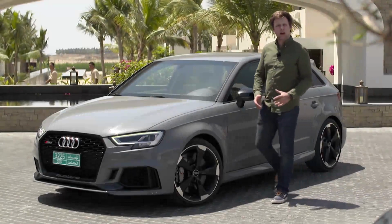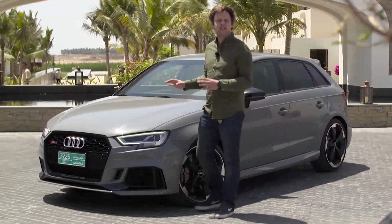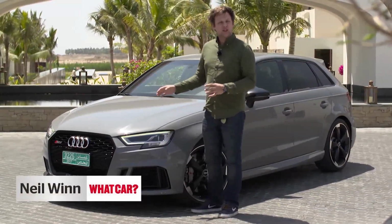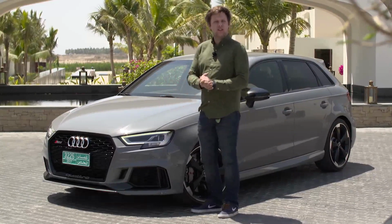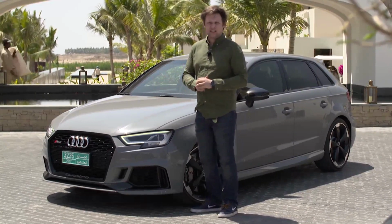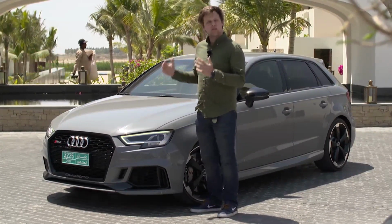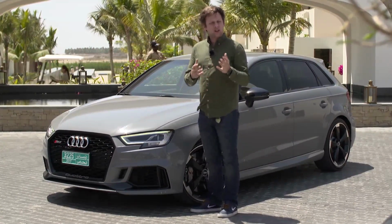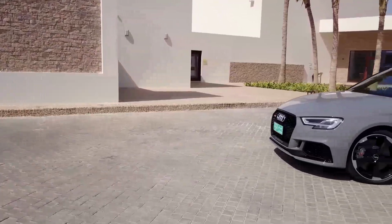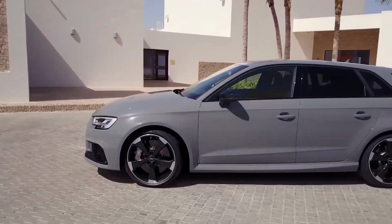And welcome to Oman, where we are testing the new 2017 Audi RS3. Now, despite its good looks, luxurious interior and great driving dynamics, we never quite gelled with the previous generation car. Partly that was because of its expensive price tag, but as well as that, it did go from A to B very quickly, but it never had the same dynamic finesse as something such as a BMW 1 Series.